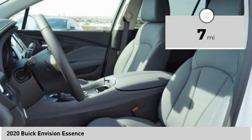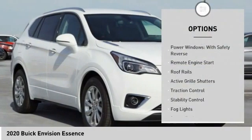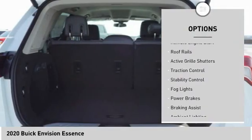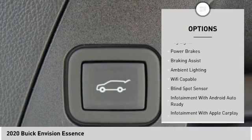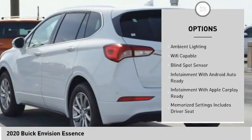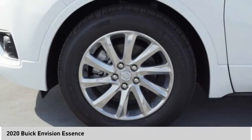This vehicle has less than 100 miles. Here are some of this vehicle's great options. Power windows with safety reverse, remote engine start, roof rails, active grille shutters, traction control, stability control, fog lights, power brakes, braking assist, ambient lighting.